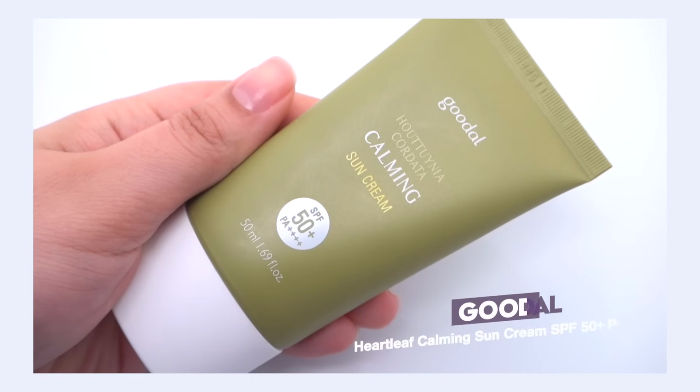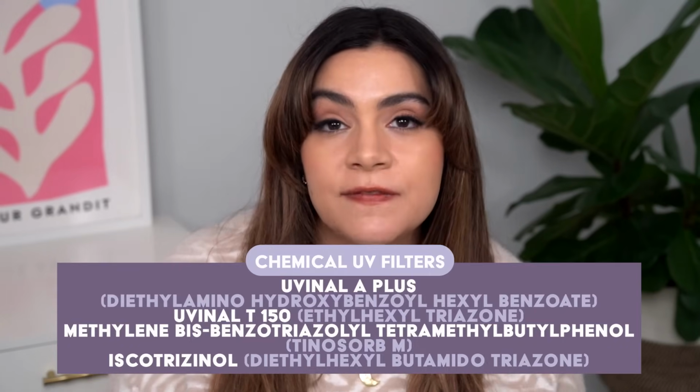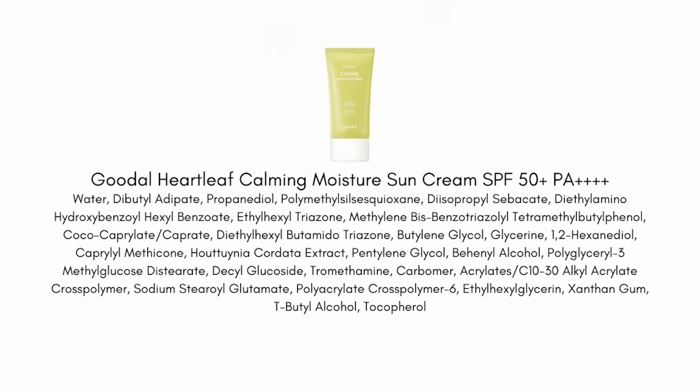Now, one of my favorite recommendations for niacinamide-free sunscreen is the Goodal Heartleaf Calming Sunscreen. This is SPF 50+, PA++++, using four all new generation chemical filters. I recently talked about this in my no hyaluronic acid video, which is another common ingredient that many folks are looking to avoid in their skincare routines. So I felt like I was cheating by bringing it back up again in this video, but it's so important to know that this is an option if you're looking for niacinamide-free sunscreens.